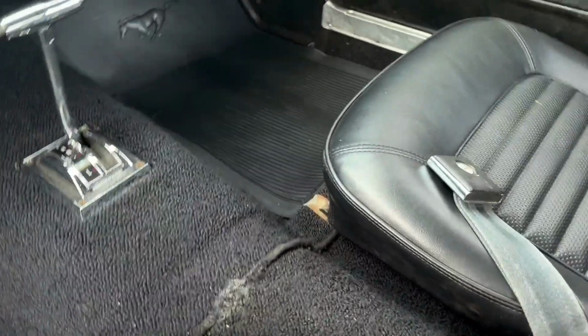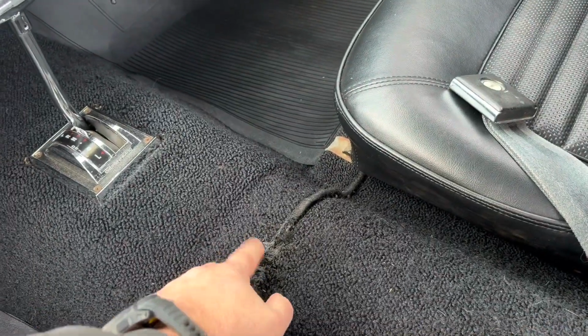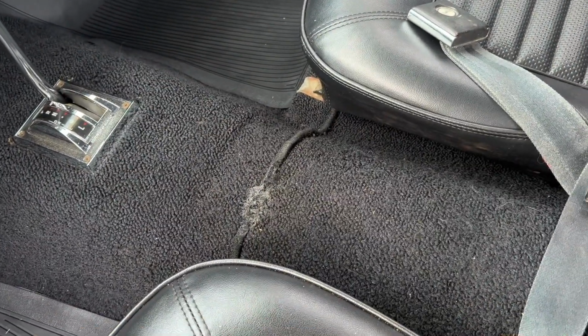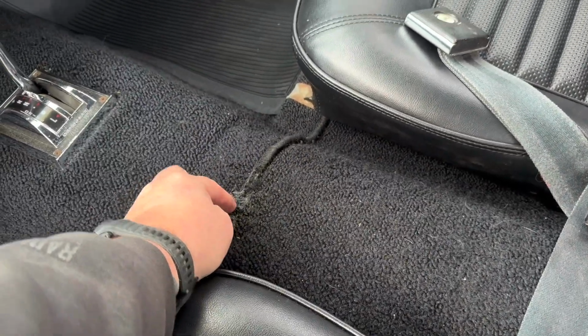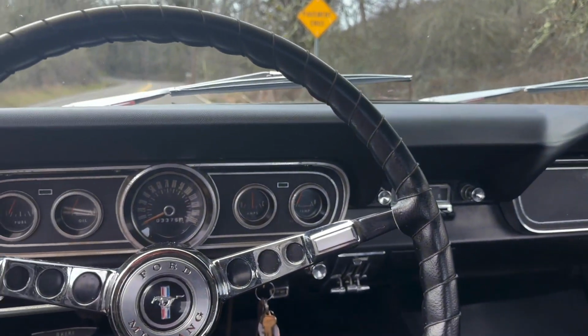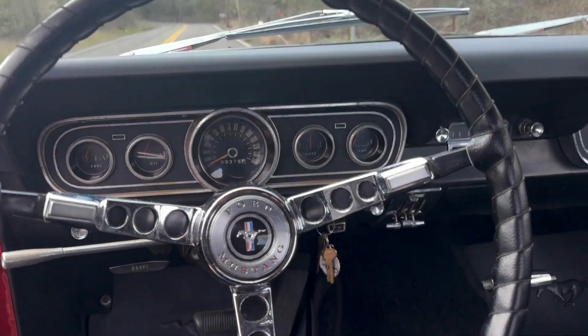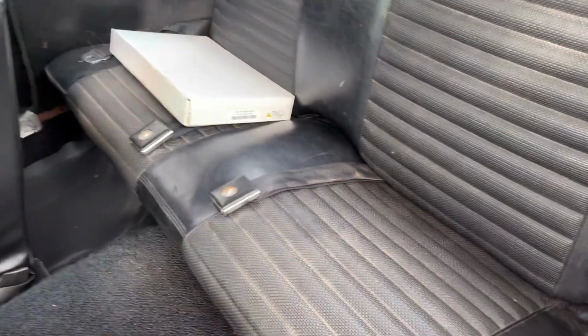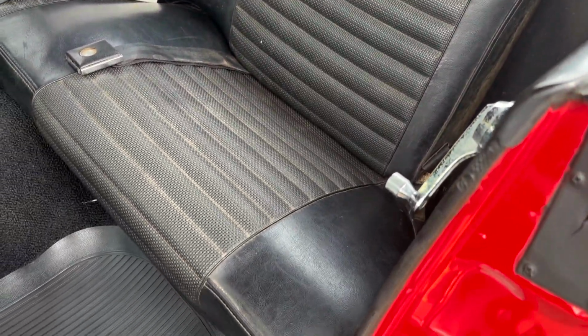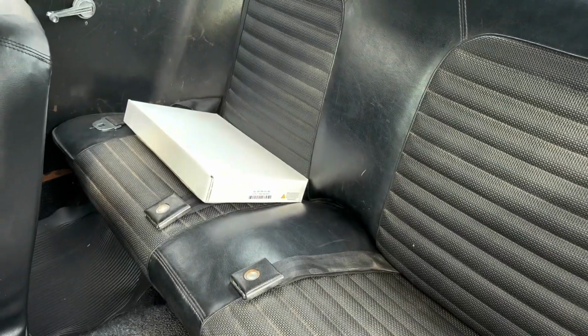You'll see here, looks like a little glue or something on there. It might have had a hump hugger thing, a little console thing in here, and it messed up that. But radio isn't working. All the gauges work, actually. I'll show you those. You can see the back seat. It's original. I don't think it's been replaced. There's a headliner in the box. You can see this headliner is just wrinkly.